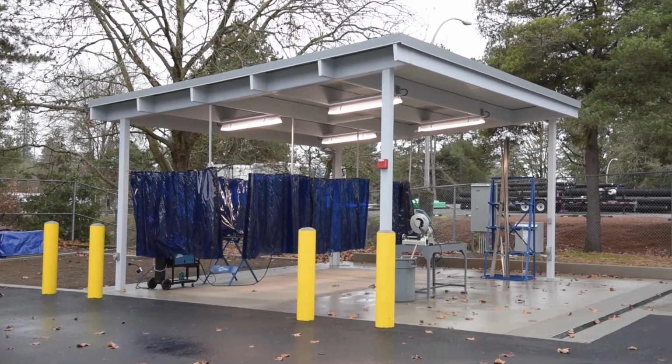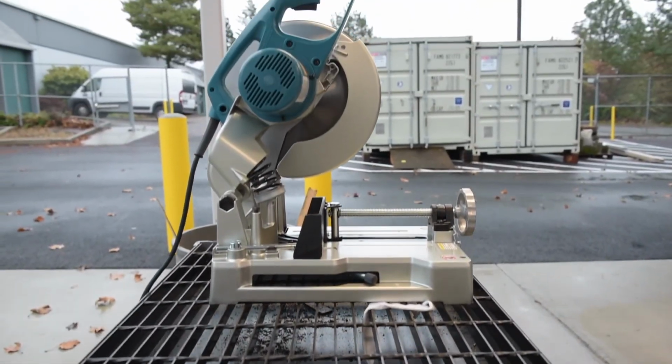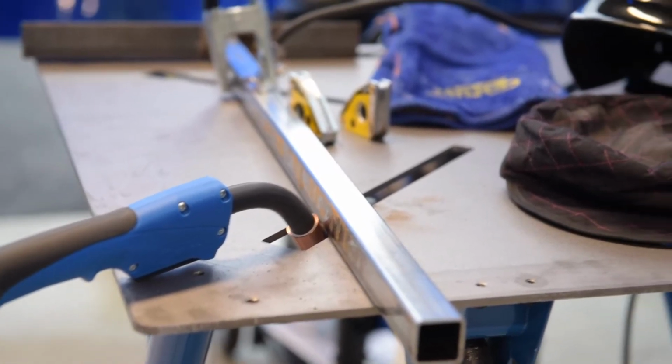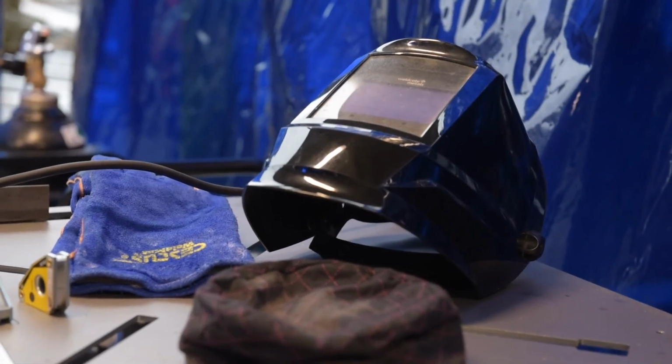We have a covered area for our metal fabrication, so cutting and grinding steel, welding. We have 3 different welding booths within that blue curtain you see.